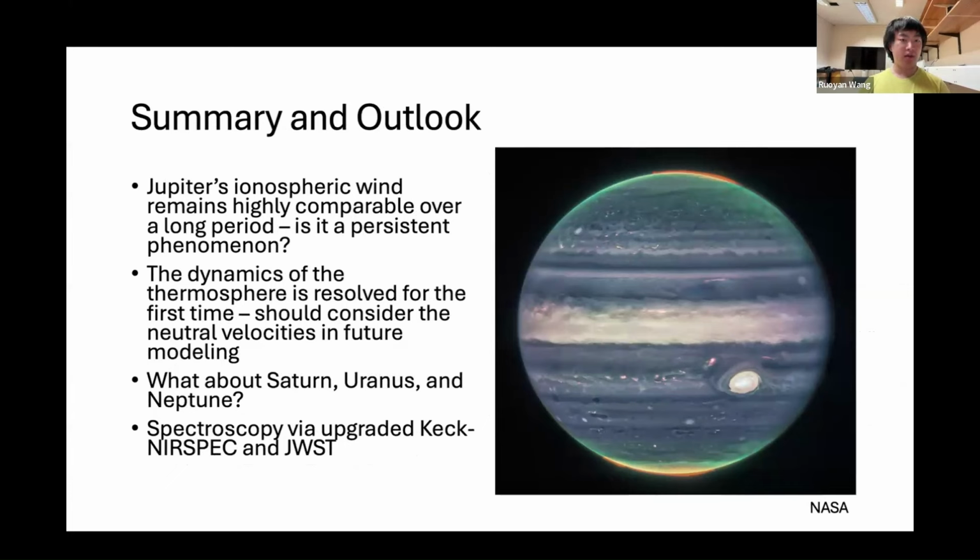As for the neutral dynamics, this is the first time we're able to resolve the thermospheric dynamics of Jupiter. So for future model studies, the neutral velocities should be considered, especially since they're not really co-rotating with the planet. We believe that this study can be extended to other giant planets, especially now that H3+ has been observed in Saturn, Uranus, and Neptune. With data taken from the upgraded Keck-NIRSPEC and the most advanced JWST, hopefully all the questions I've just raised can be properly answered. So with that, I will stop here.